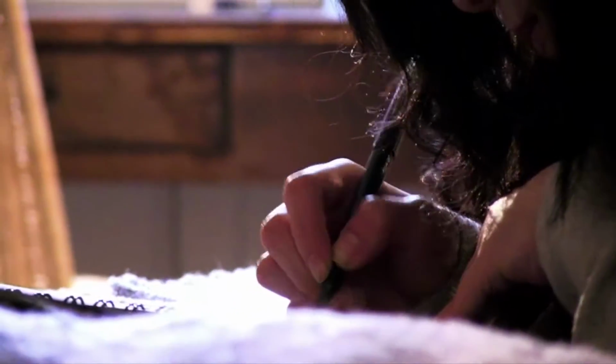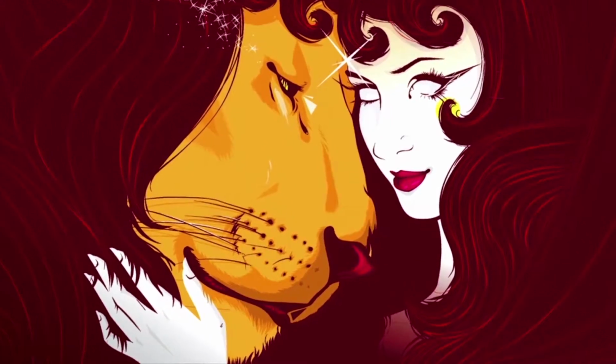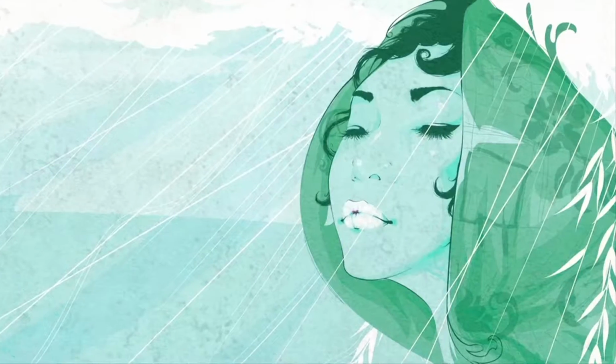I've been drawing ever since I could remember. I like to see if I can evoke motion with body language. I'll just draw all day.